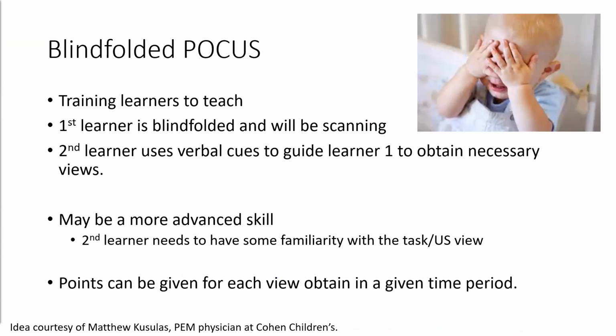This other one was also really fun. Also, Matt did this. So I called it blindfolded POCUS. So you have basically training learners how to teach ultrasound and teach POCUS. The first learner is blindfolded, and that's the person who's going to be scanning. So they have the ultrasound probe. And the second learner has to use verbal cues to guide learner 1 to obtain a necessary view.